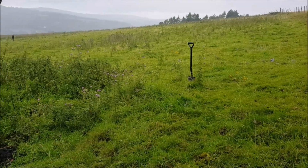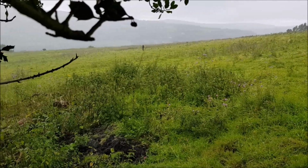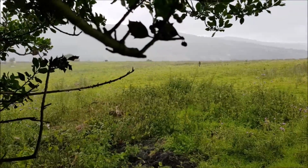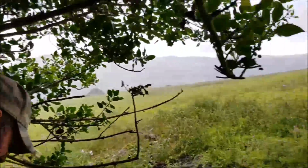Got a top signal where that spade is, but the rain is battering it down. I know Garth shouted that he's just found a spindle whorl. I mean, they're quite old, but I'm just stood under a tree because it's raining so hard. Let's have a look. Has it got a pattern on it? Oh, you've left it in the hole.